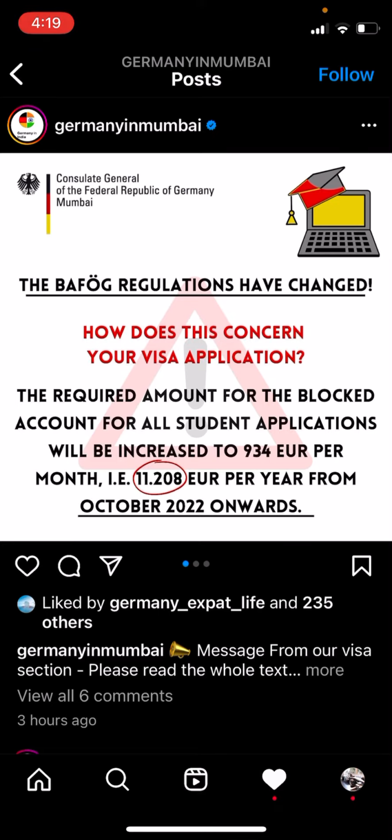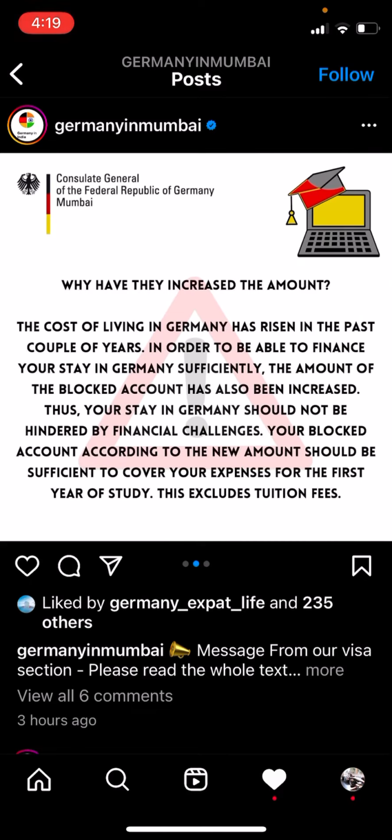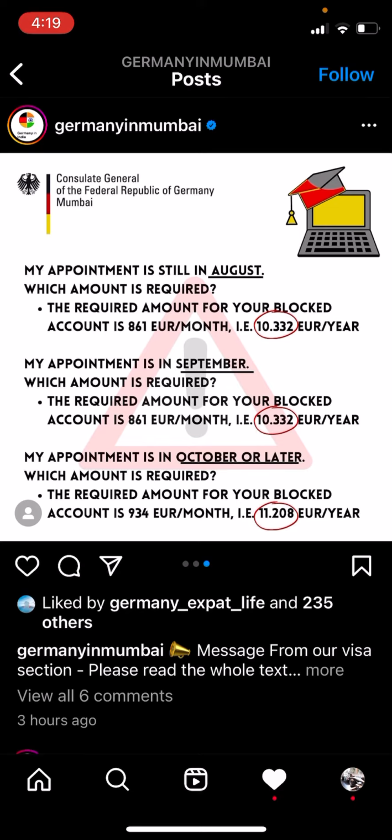Actually, if you have a visa appointment in October, this is the amount you should be paying. So why have they done this? The cost of living in Germany has risen in the past couple of years. They are saying that these are changes in expenses, and they will revise it from time to time accordingly.